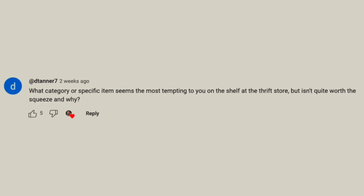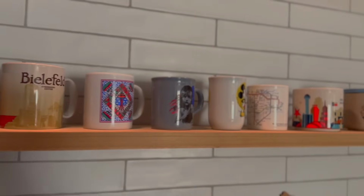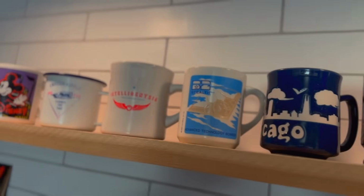All right, what category or specific item seems the most tempting to you on the shelf at the thrift store, but isn't quite worth the squeeze, and why? That's a really good question. So I think one thing that comes to mind is coffee mugs. I just personally like collecting coffee mugs. In fact, I don't know if you can see that behind me. That shelf right there has a bunch of coffee mugs on it. I have coffee mugs all over the house. I just like buying them. I like collecting them. And so I have a soft spot for them.